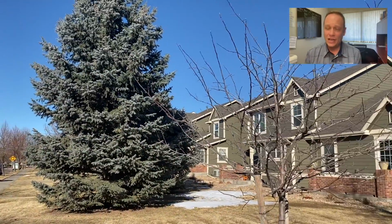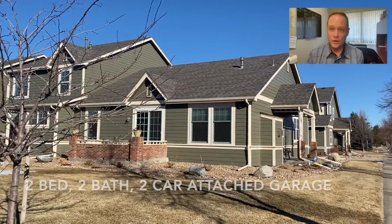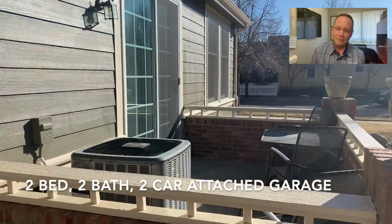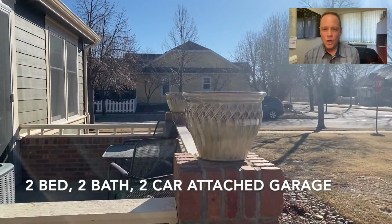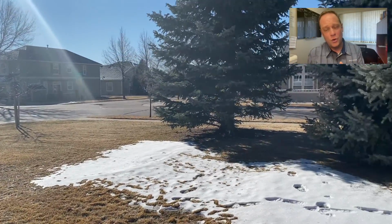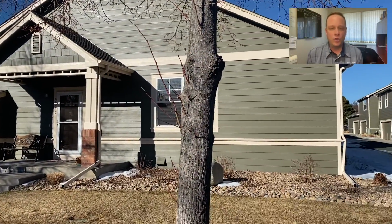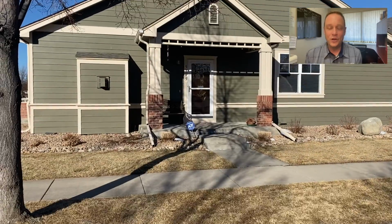Now it's a paired home, so you have one shared wall with your neighbor, and it's a ranch plan, and with it being a townhome, you own the land as well. Unlike a townhouse condo where you just own the interior walls, here you own your own land as well. So beautiful ranch home. You're going to love this one.